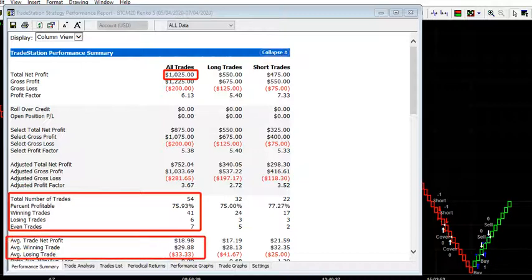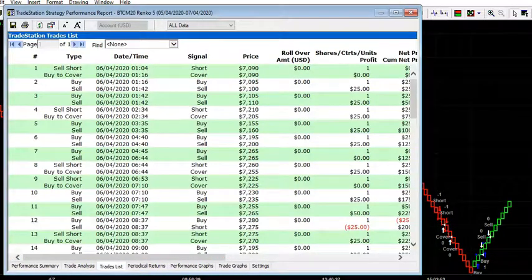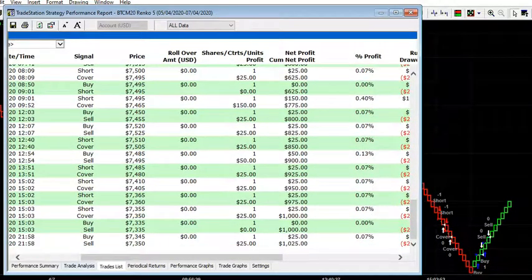An average trade net profit of $18.98, an average winning trade of $29.88, and an average losing trade of $33.33. This is a trades list, all the trades done by our strategy yesterday to get to this net profit.